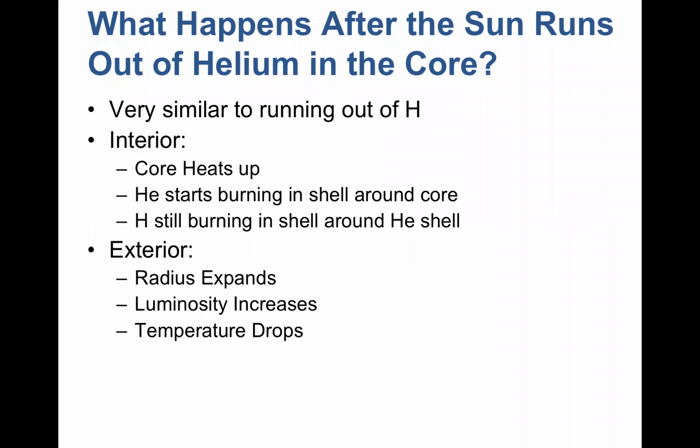Okay, welcome back. We have taken our star up the red giant branch. We've had a helium flash happen. We're now steadily burning helium in the core with still a hydrogen burning shell around it. The question now is what happens to the sun after it runs out of helium in the core?